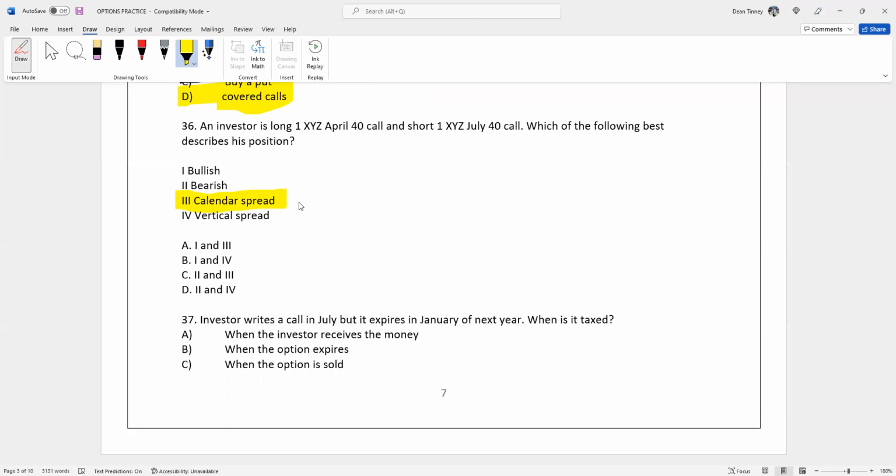Now you've got to determine based on that whether or not you're bullish or bearish. Remember, the larger premium dominates the position, and the longer term option contract here is the July 40 call. So that means what we're really doing is selling that 40 call, and the answer is going to be 2 and 3, which is choice C. That was a tough one, longer term option. That's the dominant leg, the one with the greater premium.